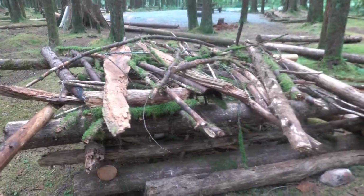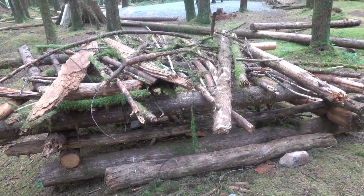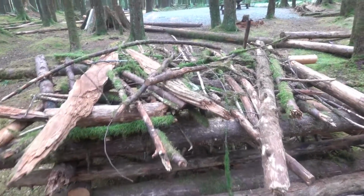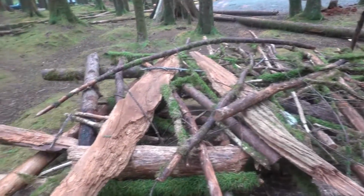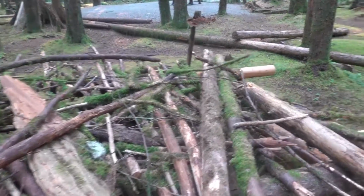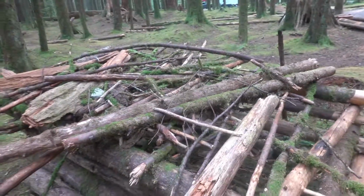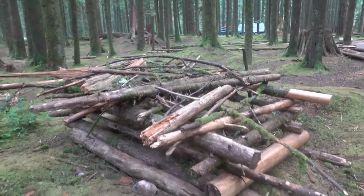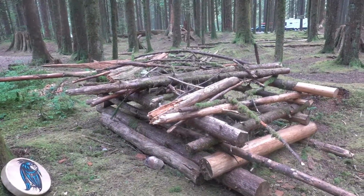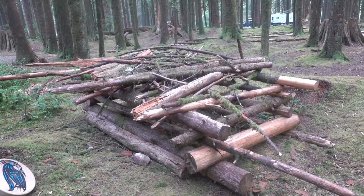But as I'm going around it, you'll see there is really no way that anybody could really fit in there. So it doesn't look like, you know, if kids are going to go to all this work to make something like this, you would think that they would want to use it for a fort or something. But there is actually no access anywhere here.